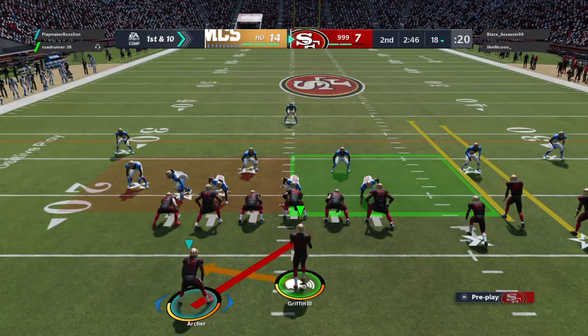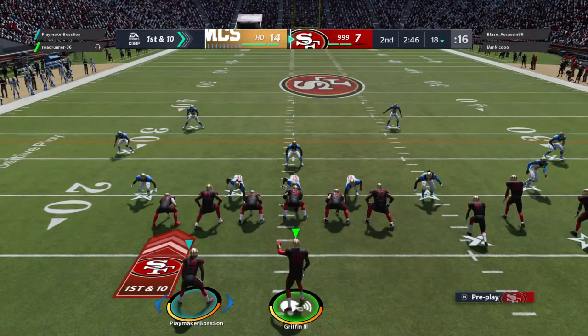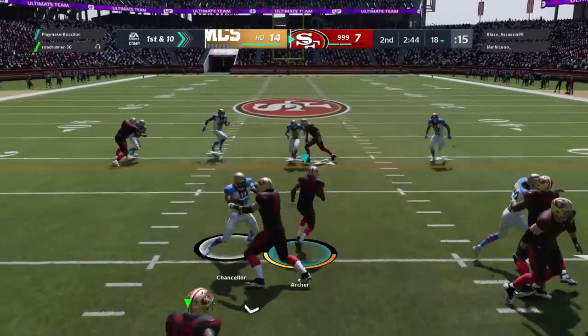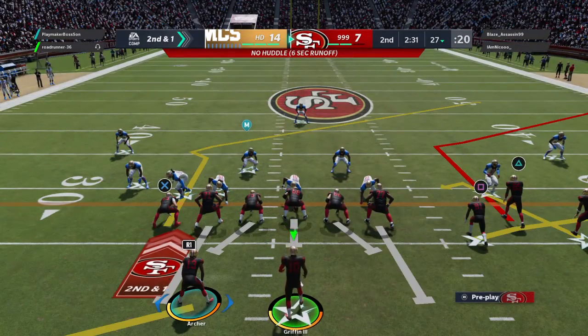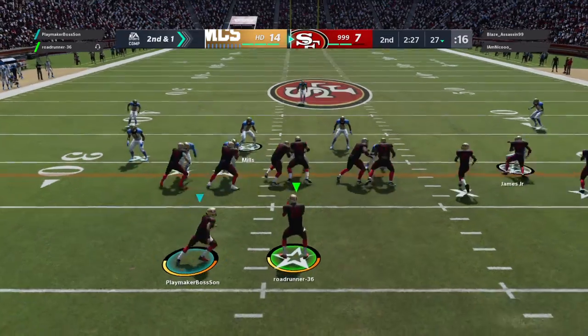So from inside the 20, here's 1st and 10 at the 18. From the shotgun now, here's an inside give. And he's tackled a yard short of the marker. Good gain of 9 on 1st down. The previous run, good for 9. Here's 2nd and a yard.